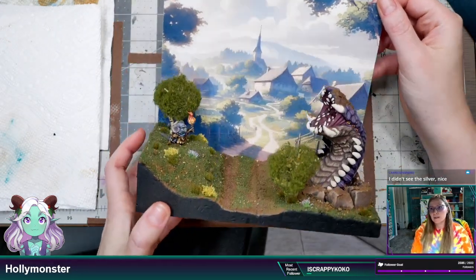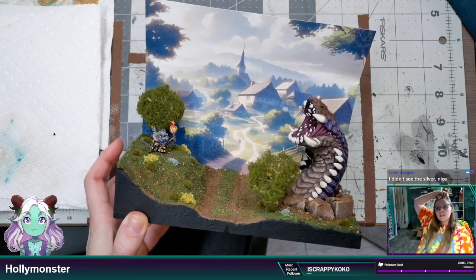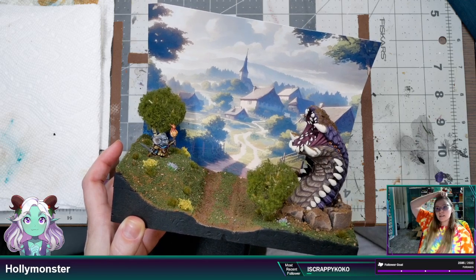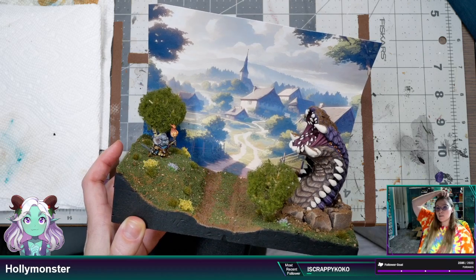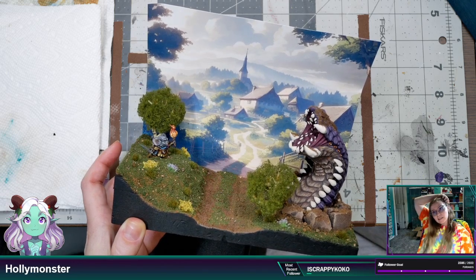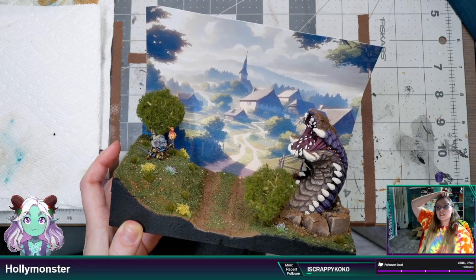the diorama category is really, really hard to score high in because this got low bronze. My diorama submission got low bronze. It didn't even get like a baseline bronze. Like it was almost a certificate. Which is insane to me. But it is what it is.